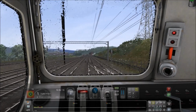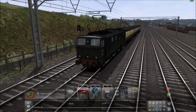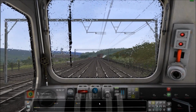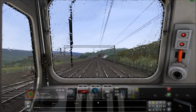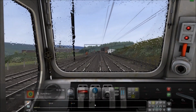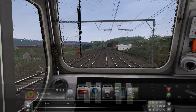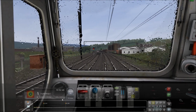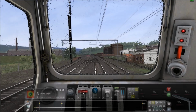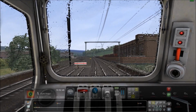Actually, I might put the other pantograph up as well. Let me just check that. Yep, second one's up. Okay, let's drop the motor into parallel and get cracking. Okay, next one down here is Orty Bridge, 10:54, and we're a little bit behind time. Should be okay.